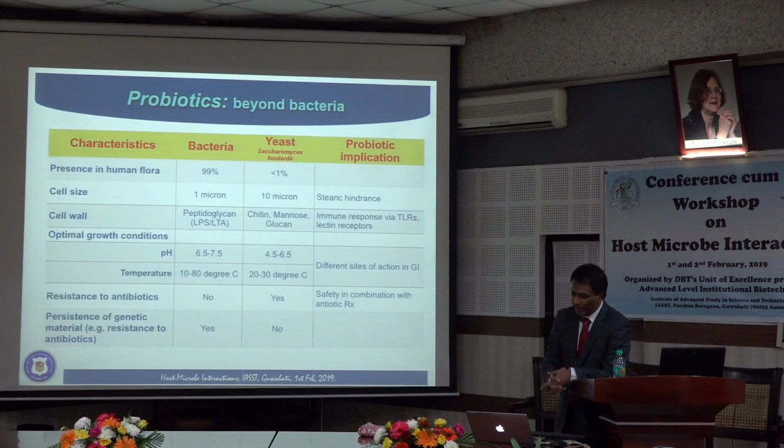So what is the benefit? Compared to bacteria, yeast, Saccharomyces, is not usually present in the gut, whereas 99% of the organisms inside the intestine are bacteria. So the interaction between bacteria and bacteria would be different from the interaction between yeast and bacteria. Yeast are 10 times larger than bacteria, so there is a steric hindrance. The bacteria would compete for space with the yeast.